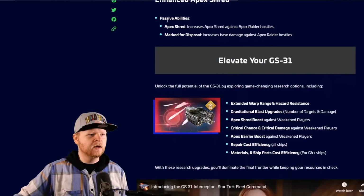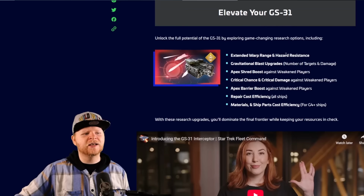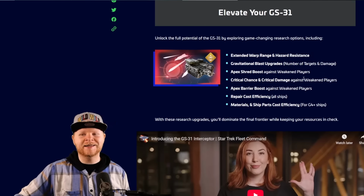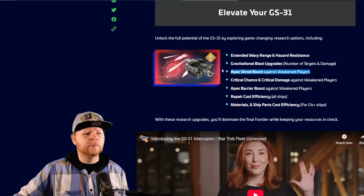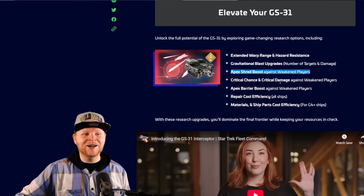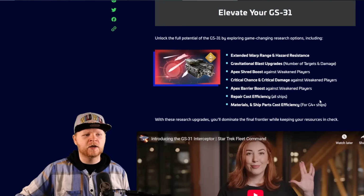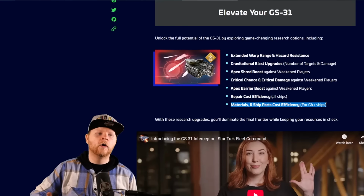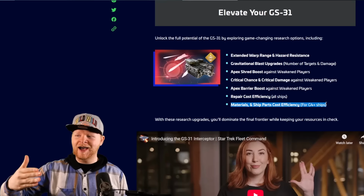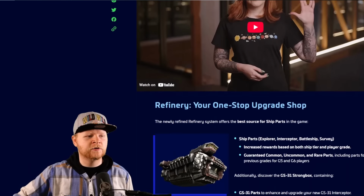It has the passive abilities for Apex Shred and marked for disposables. Elevate our GS31, so unlock the full potential by doing these researches. Again, that weakened status effect I was talking about here to get a boost for Apex Shred against players who are weakened. Then you have a critical chance and critical damage boost against weakened players, Apex barrier boost against weakened players, and then repair efficiency. And then finally, the one that'll apply to everybody wanting the materials and ship parts cost efficiency, making more of those loops viable, and hopefully G5 scrapping coming in soon, really helping that out.